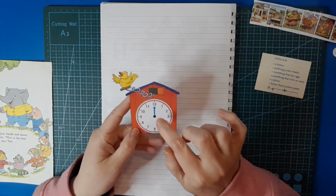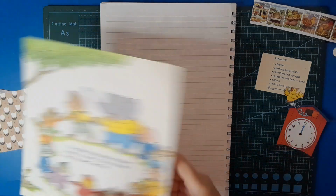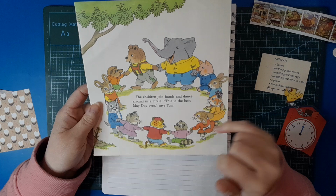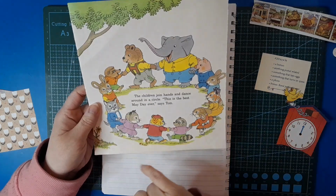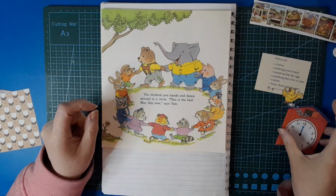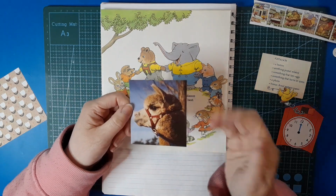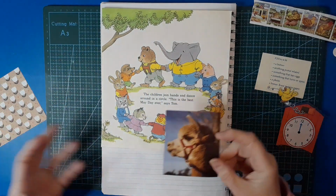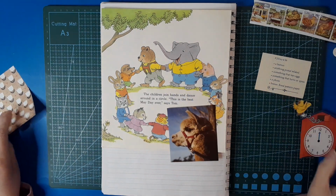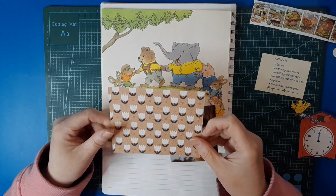Something that turns or spins. Well, I have a couple of things. One is the clock, which wasn't my first choice for that. My actual first choice was this image here from a Richard Scarry book of these animals in a circle holding hands doing a dance. So they're turning in a circle. So that's for that prompt. A photo. And I have just cut out an image from a magazine because it is a photo. It's not like a photo that I've taken and printed out, but it's a photo. And the bonus is floral pattern paper, which I've just taken this wee snippet out of my flow book for paper lovers.